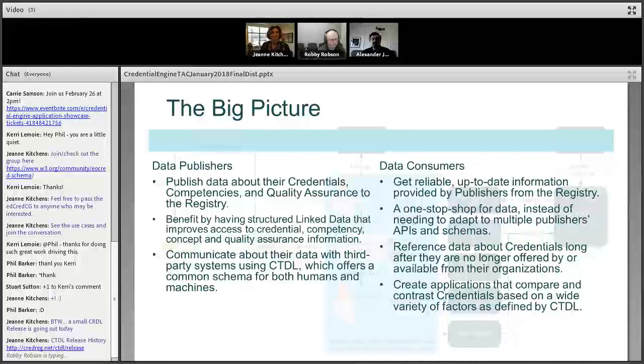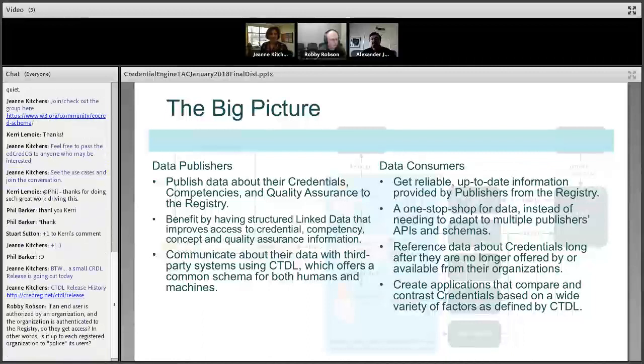It also serves as a one-stop shop for data. If you're writing a website or an application or something of that nature, and you're looking to pull in data about credentials from a variety of sources, you don't have to do the extra work of going to each one of those sources, registering your account with them, setting it up to pull from their various APIs, dealing with all the licensing constraints and whatnot. It really saves you a lot of trouble because you can get all the information you need from one place, all in the same schema. So it makes your job as an application developer on the consuming side immensely easier.